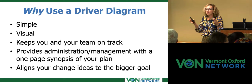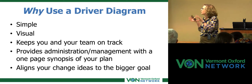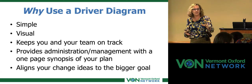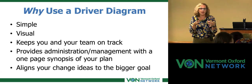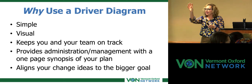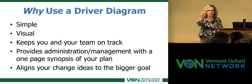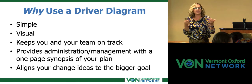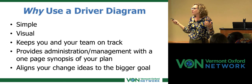The driver diagram, in the end, is really the visual representation of your shared theory of knowledge. So how do you get everybody on that same page? That's what this driver diagram is. It's thinking about, I think this impacts this, which impacts this, which impacts this. And in the end, what can you do with that? You can test it and see, is your theory of knowledge correct?